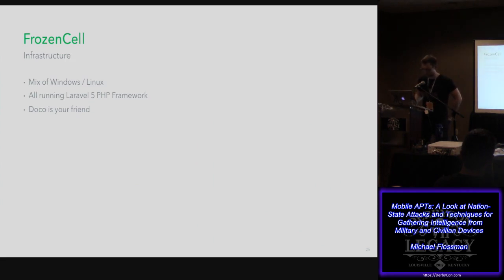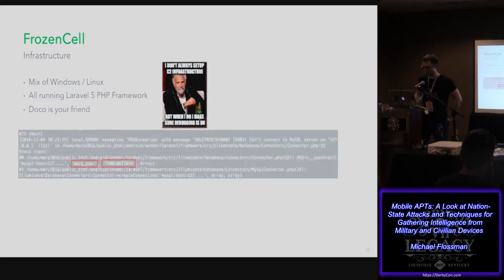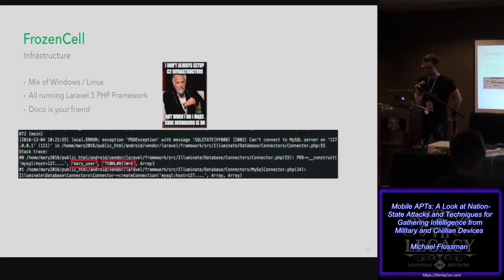In terms of infrastructure, we've got a mix of Windows and Linux. All have been found to be running the Laravel 5 PHP framework. Documentation is definitely your friend. Looking at this particular family, and the Laravel 5 PHP framework, and reading about how logging is handled, we can make educated guesses around what the actual paths are for server logging. And in this case, we're able to actually pull back a lot of these logs. Unfortunately for these guys, they contained usernames and passwords for a lot of their services. Kind of a big mistake from these guys.